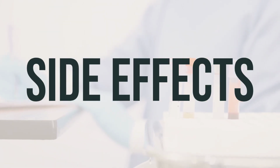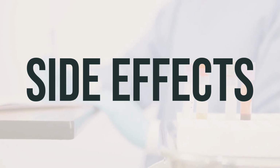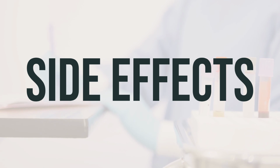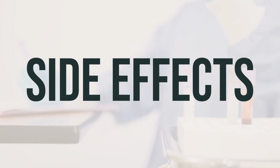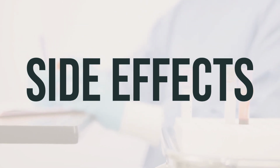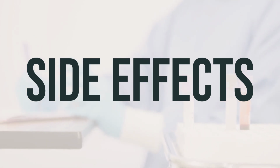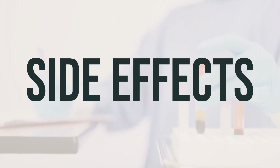Some common side effects of Rapaflo include dizziness, lightheadedness, and ejaculation problems. If these effects persist or worsen, it's important to notify your doctor or pharmacist. To reduce the risk of dizziness and lightheadedness, it's recommended to get up slowly when transitioning from a sitting or lying position. It's important to remember that this medication has been prescribed to you because your doctor has determined that the benefits outweigh the potential risks of side effects.